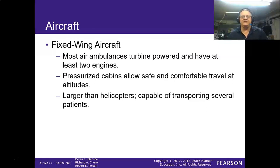We used a lot of the Learjets with Shandscare, and I will tell you that it's very cramped in those areas. Tending patients in there, you would think we're going to put them on a big 727. That's not actually what a lot of the air transport services use. They are a little bit larger, and you have a little bit more room than you do in a helicopter.